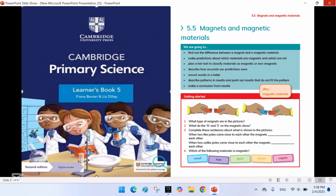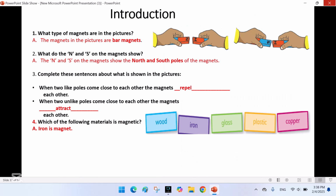5.5 Magnets and Magnetic Materials. Introduction. What type of magnets are in the picture? The magnets in the pictures are bar magnets. What do the N and S on the magnets show? The N and S on the magnets show the north and south poles of the magnets.